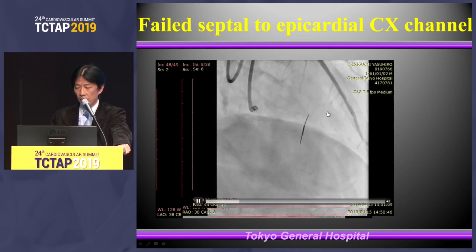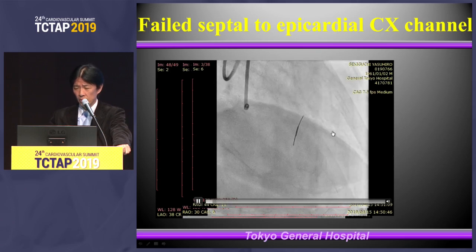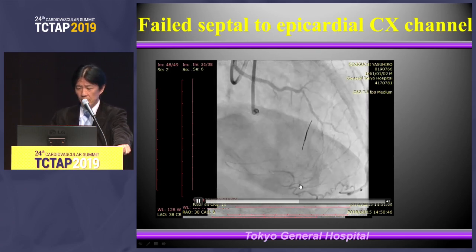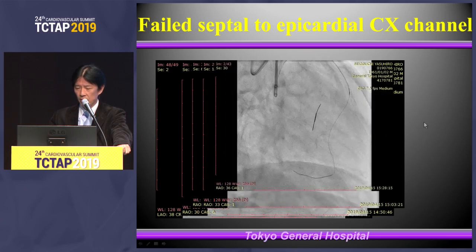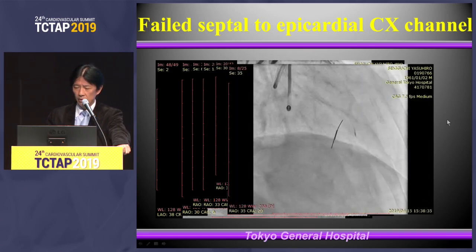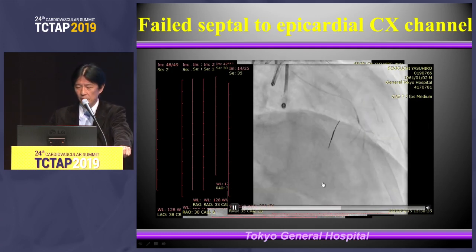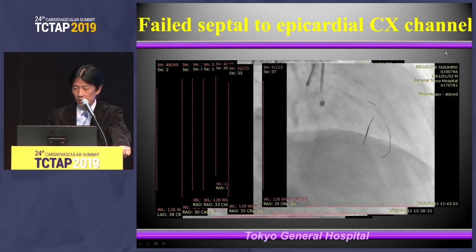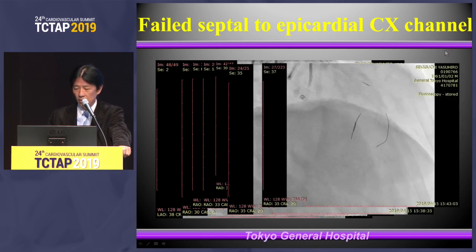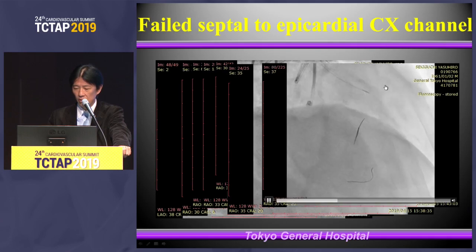On the other hand, from the sac, you can see a more developed channel from the epicardial sac. So we have a chance, as this septal is very weak and cannot pass the sac. You can see the epicardial sac connected to the PD branch. This sometimes occurs like this. Luckily, we could pass the epicardial sac channel to the other side. Not difficult.